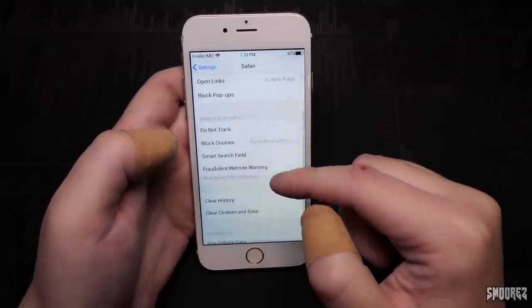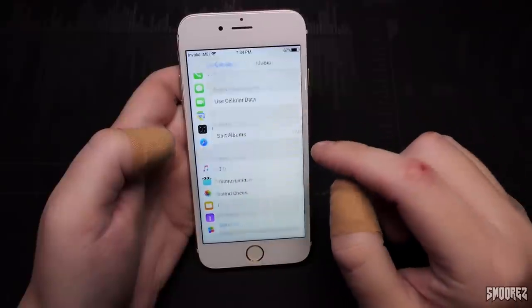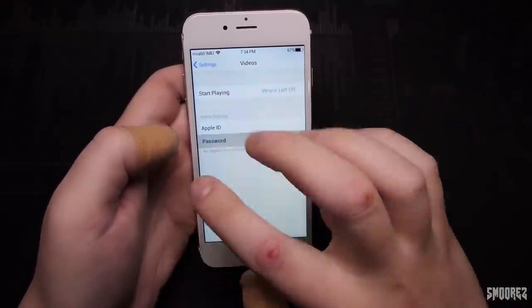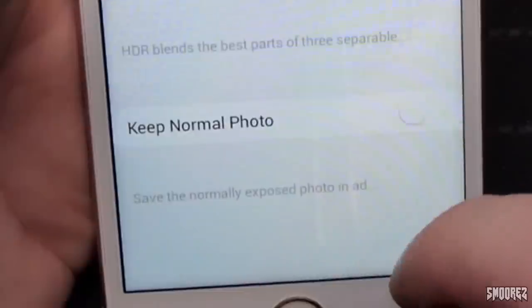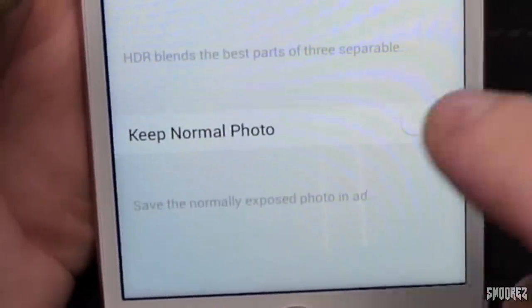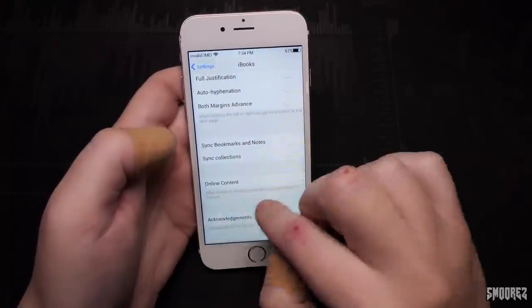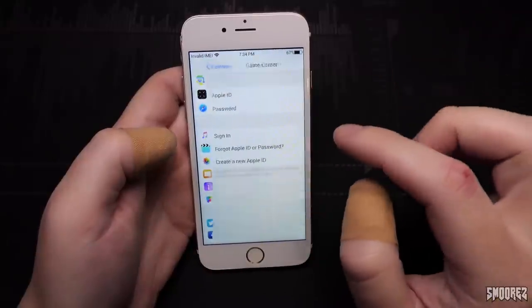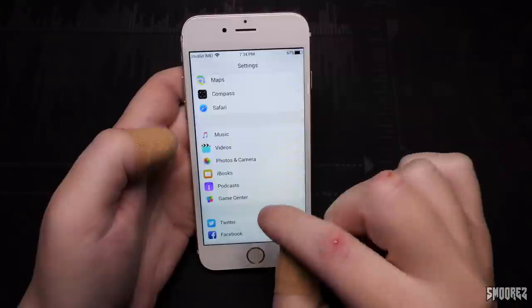Safari looks a little something like this. Also, Safari. Music, oh, home sharing. Can't sign into that. Videos, can't do much here. Photos and camera. HDR blends the best parts of three separable. Separable what? Save the normally exposed photo and add. Okay. iBooks. Acknowledgements. Oof. Oh, nope, nothing there. Podcasts. There you go. Game Center. Apple ID. Password. Sign in. Forgotten Apple ID. Nothing's gonna work.